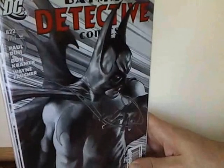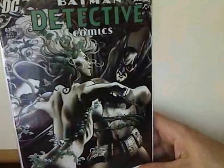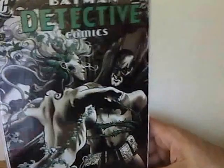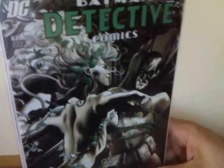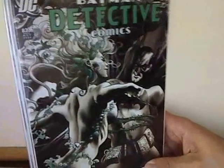821. That's a pretty cool cover. Here's 822. 823. I like the black and white covers. Paul Dini is writing the stories on this. He always writes good Batman stories.